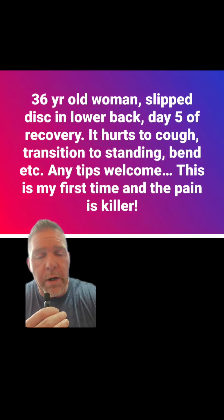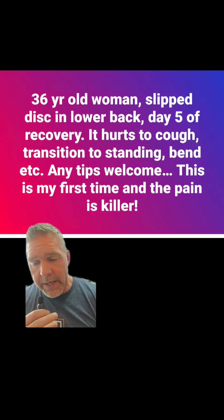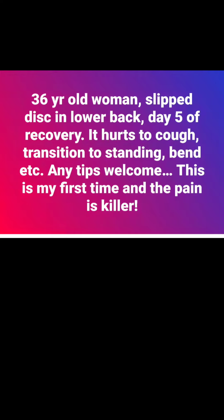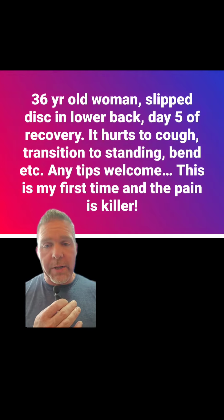The first thing we want to work on is sitting posture. So with sitting, obviously the bending hurts a little bit probably, and the rising. So anything we can do to put a little bit of increased curve in that lower back and sit taller will then allow the transition to rising to be easy.